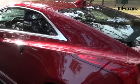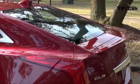So I'm saying, if you're looking for a car that won't make too big of a dent in the Earth's environment, this is an exceptionally good choice.